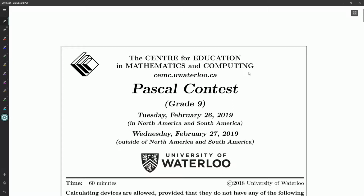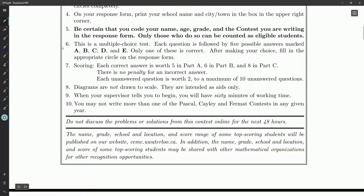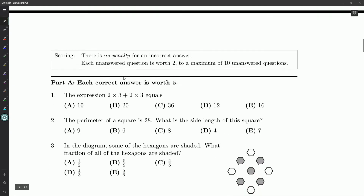So here's what the paper looks like. It is the Pascal contest from 2019, as we can see. It's the University of Waterloo here. You can read the instructions, and I always recommend you do. If you're going to be actually writing a Pascal or a similar contest, always read the instructions so you know what you're going to be having to do when you write it for real. Other important things I would draw your attention to are the scoring, especially if you're trying to do your best. The fact that you get 2 marks for leaving a question unanswered is pretty different to most tests or other contests, so kind of interesting to note.